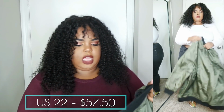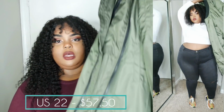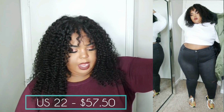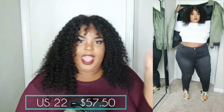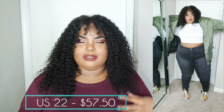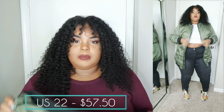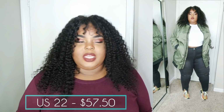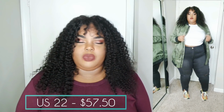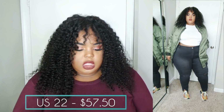I thought it had the sizes on it, but I probably got it in a 20 or a 22. And it is a long line bomber. It has the pockets and it's just really plain and simple. There are no patches or anything like that, because patches and floral patches are really popular. But this one was plain and it's a breath of fresh air, and you can definitely dress it up and it gives you room to play around with your outfit because you're not worried about the patches. So I did like this.